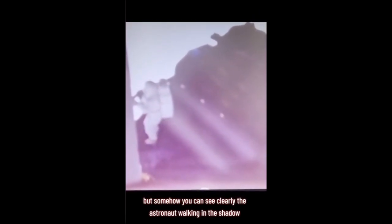How come you can see the astronaut walking in the shadow of the lunar lander? The sun is the only lighting source on the moon, but somehow you can clearly see the astronaut walking in the shadow. He should be pitch black. When zooming into the astronaut, it seems like there is a reflection of a second lighting source, which would explain why you can see the astronaut in the shadow of the lunar lander.